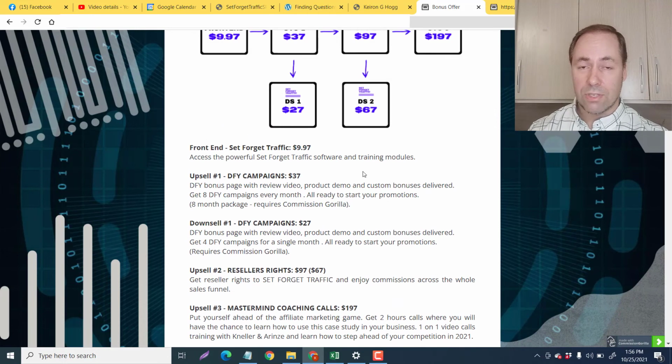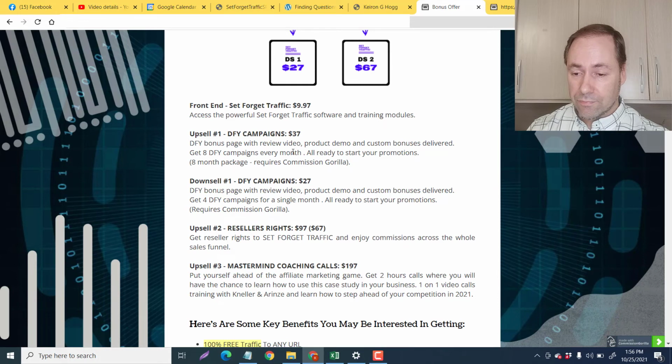So for $10, guys, like I said, that one bonus alone that I'm giving you is $1,500. So very good value here. And the upsell, perhaps you could do the downsell number 1 of 4 done for you campaigns rather than 8. But if it's going well, you can just go with the $37 here. I think that one's not bad because doing the campaigns can take a long time. If you are busy, then this is a viable option for you to consider getting this upsell number 1 or even the downsell number 1.